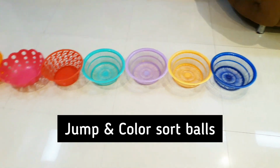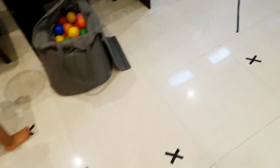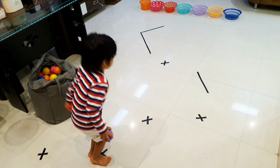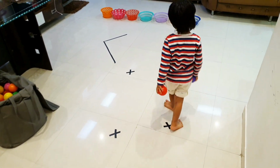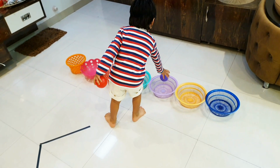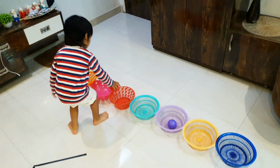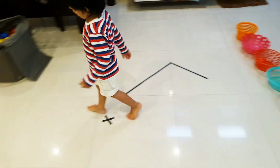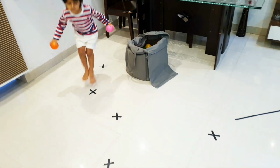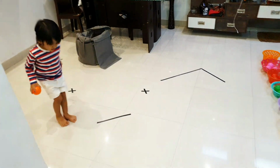Okay, so I have kept colorful baskets over here, and we are using colorful balls. I've given 2 balls to Sarvam, and he's jumping. For the initial stage of children, where they are 2 years or 2.5 and starting to jump, you can just add these tapes and let them walk over the tapes rather than jumping, if your child is not still up to the mark in jumping.